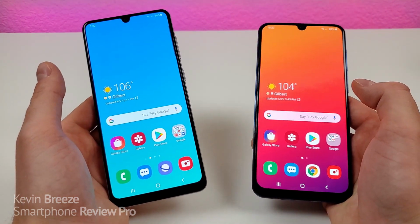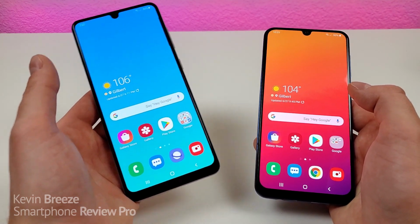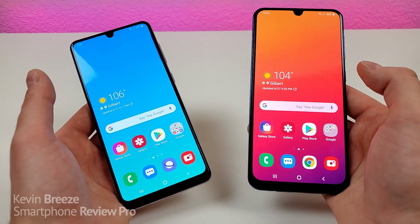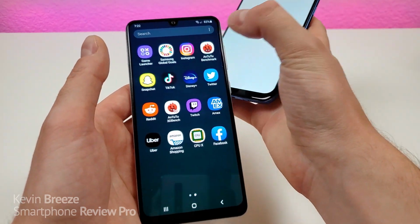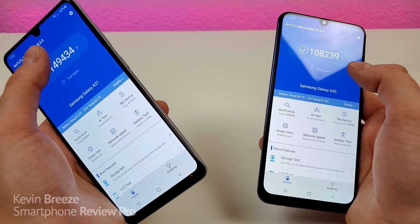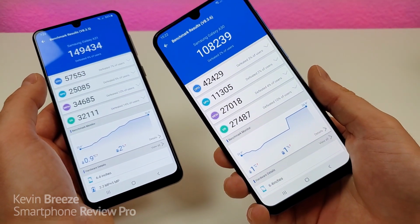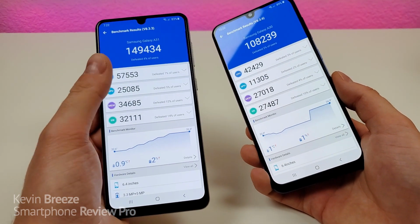Now internally, both phones feature 4 GB of RAM, and with the Samsung Galaxy A31, we are getting the MediaTek Helio P65, and with the Samsung Galaxy A30, we're getting the Samsung Exynos 7904 processor. Now I did run some benchmark tests with both phones, and we'll check out the scores right now. With the Samsung Galaxy A31, we got an overall score of 149,434 compared to a score of 108,239 with the A30. So definitely a better score here with the A31.